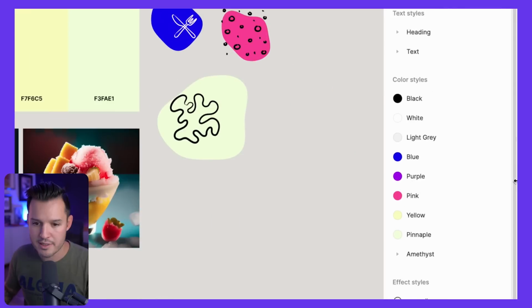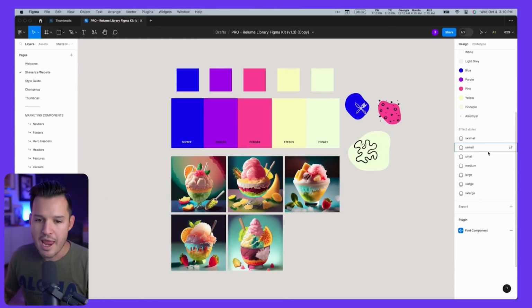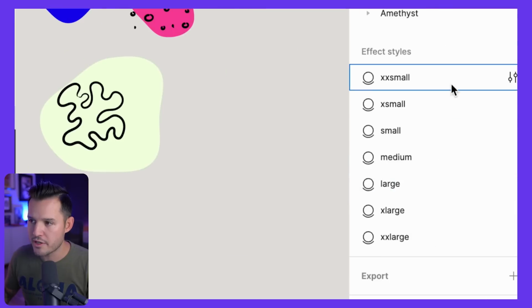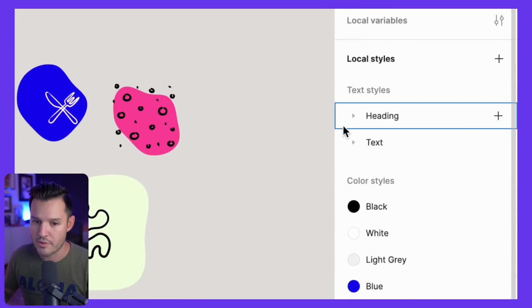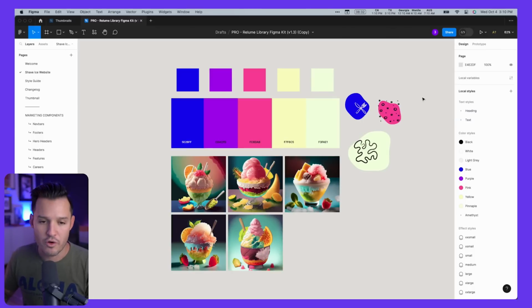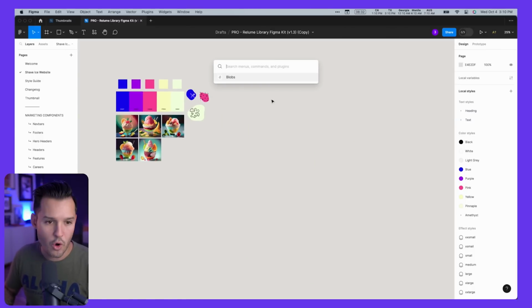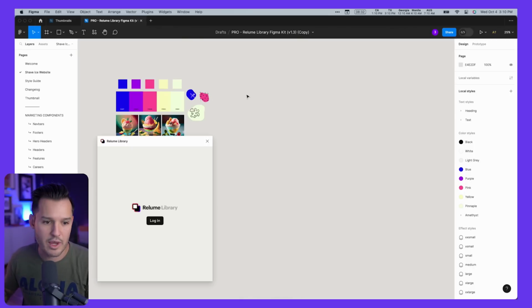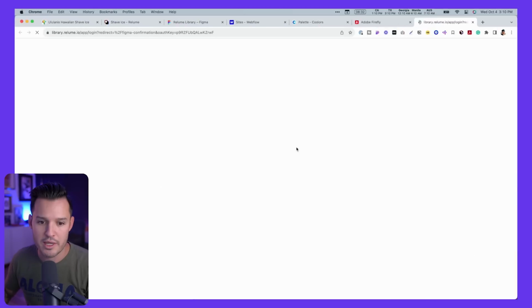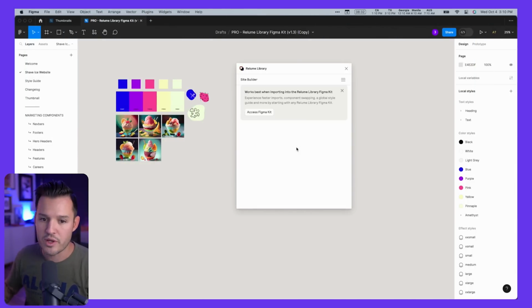See over here on the right-hand side. So I have local color styles, and then I have a color scale for my purple or amethyst color. And all the rest of the styles that are generated here are generated from the Relume library. So all of my text and my heading. Okay, so what we want to do is I just want to zoom out and get to a nice clear place, and I want to open up the Relume library plugin. Okay, when we do that, it's going to ask me to log in, and I just got to do a really quick connection. Boom, we go back and we are logged in.